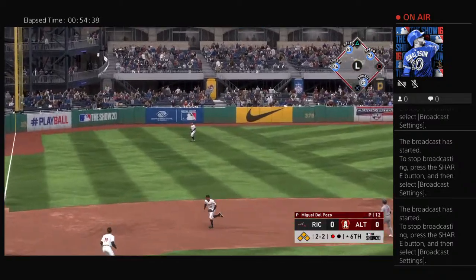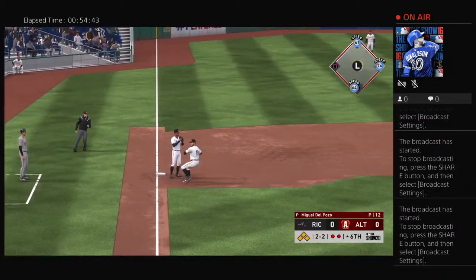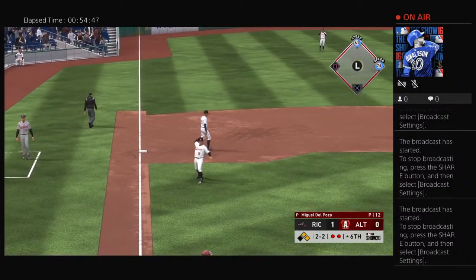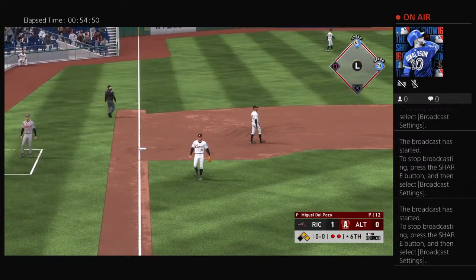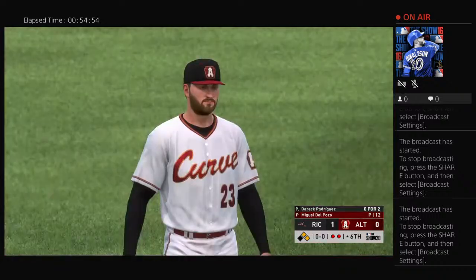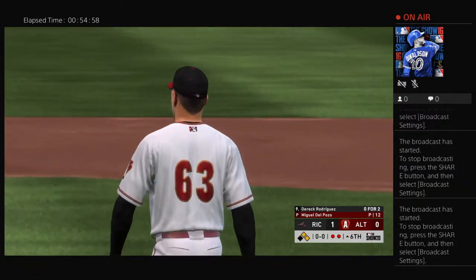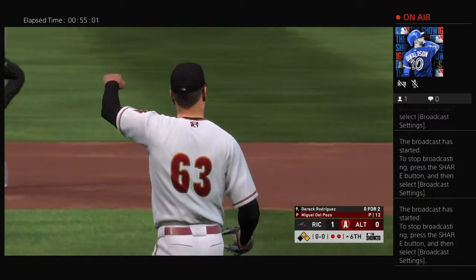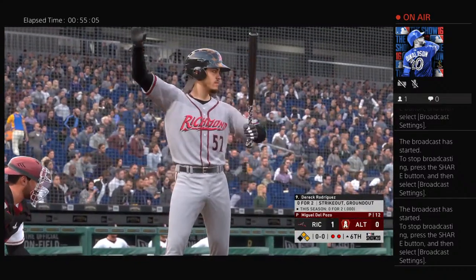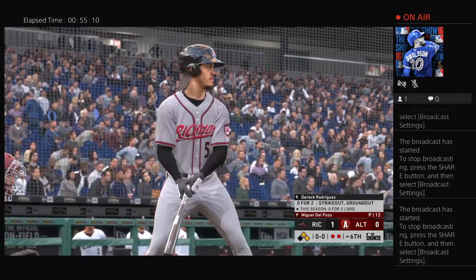Line drive to left. Catch made in left. Here comes the runner for the plate. The run comes across to score, and they jump ahead 1-0. Well, that wasn't your standard sac fly. It was hit pretty low and hard, so it wasn't a given they were going to send him. But they did, and they add a number to the run column. Digging in once again, Derek Rodriguez. He's hitless in his 2 at-bats so far.